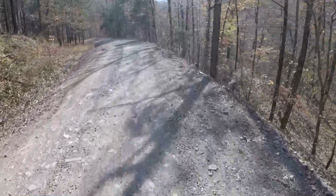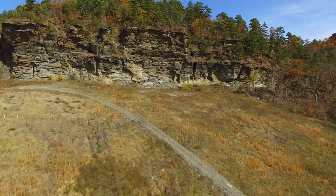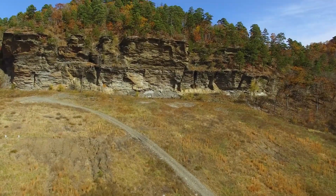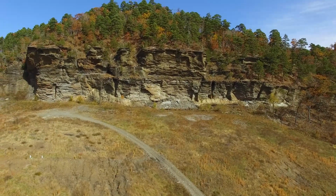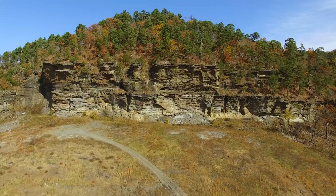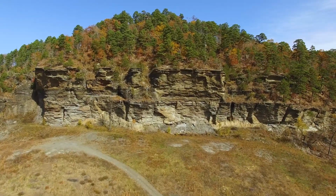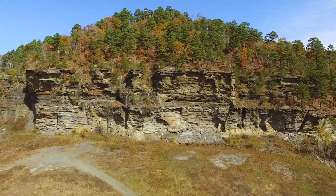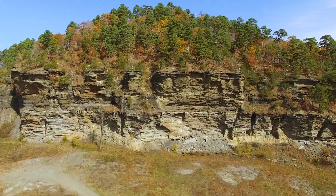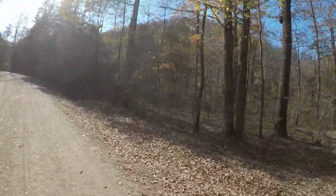Richland Valley is just one of those magic places in Arkansas. Richland is a popular area for kayakers. But you get down in the valley and it's just so beautiful. You're surrounded by mountains, and a lot of elk come down in there and graze. You get some really cool miles before you get back into tougher climbs, right?